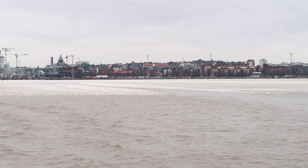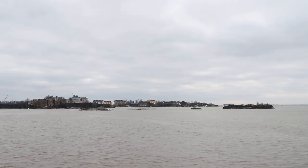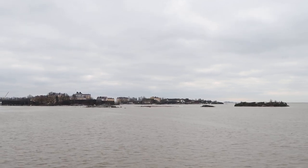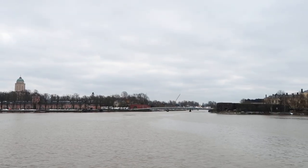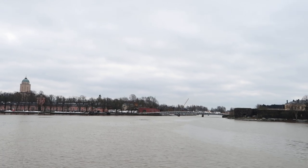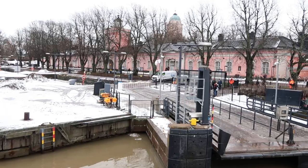There was a moment when the icy sea surface changed into the free water, and it was magical. On the way back, I waited for this moment of change and filmed it. But you must wait for it a little bit longer. First things first, let's go explore Suomenlinna.